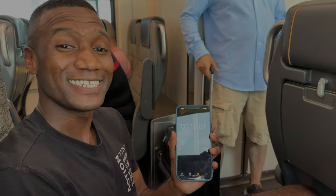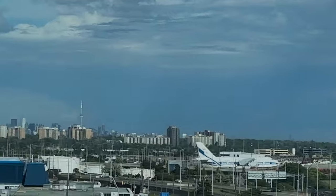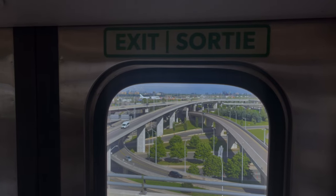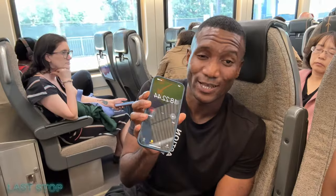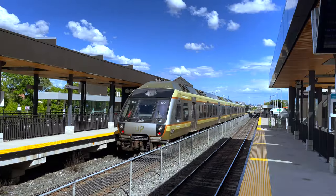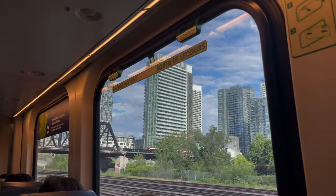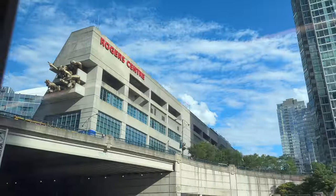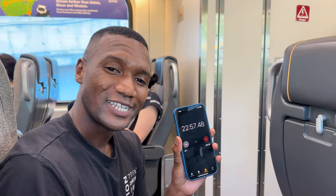Timer started. Let's see, 25 minutes or less, I promise you guys. We're going all the way down there. Up to downtown, 18 minutes in. Let's see if we get down there in 25 minutes. We're downtown, and it's 22 minutes, but the train hasn't stopped yet. So we stop. 25 minutes, train has arrived.